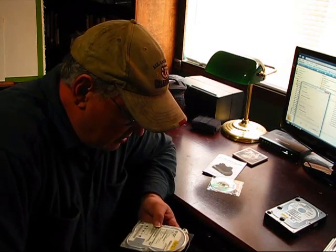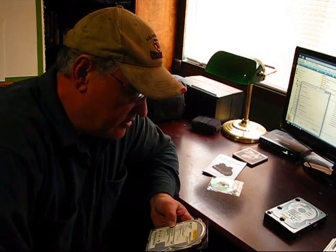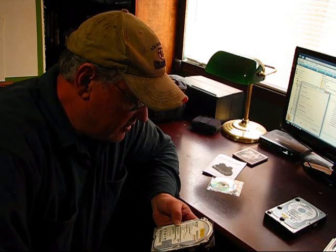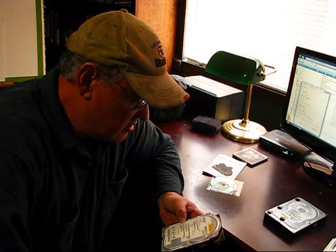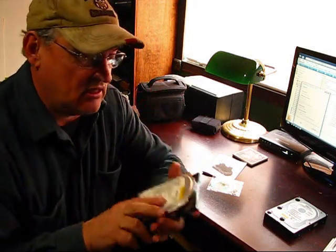Apparently the main hard drive, I must have forgotten I reformatted it or something, because all the data's lost on it. So I just have to resolve myself to knowing that all those videos are gone forever. Unless there is a way to retrieve data off a hard drive that has been erased. I'm going to try it.